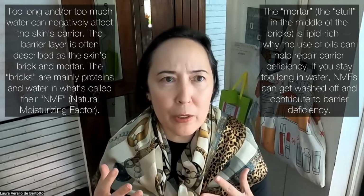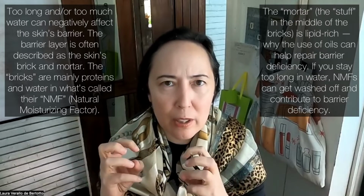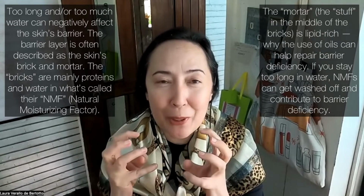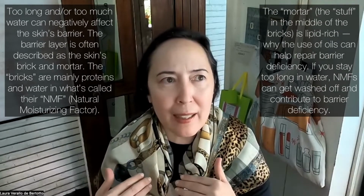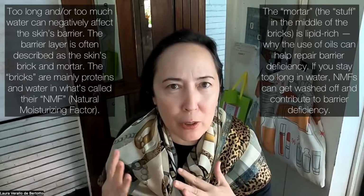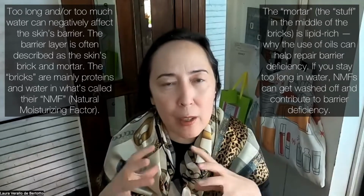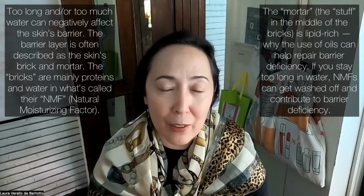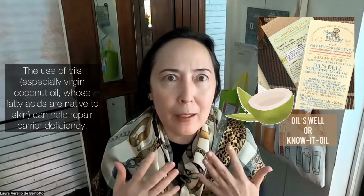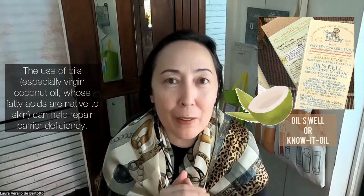How the barrier is usually described is bricks and mortar, right? Like it has these keratinous cells, these sort of harder cells, but the stuff, the kind of glue in the middle that holds it all together is the mortar. So the bricks are basically protein and water, and they have their own natural moisturizing factor, or NMF. The mortar, the stuff in the middle, is lipid rich and it holds everything together. Lipid oils, right? Oils and fats, really important to hold everything together. Because that mortar is made up of lipids and fats, the use of oils, especially something like coconut oil, which has fatty acids native to skin, can be so helpful in keeping the barrier healthy or even helping to repair it.